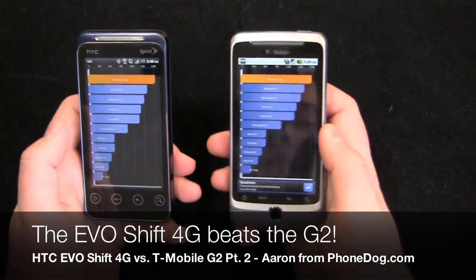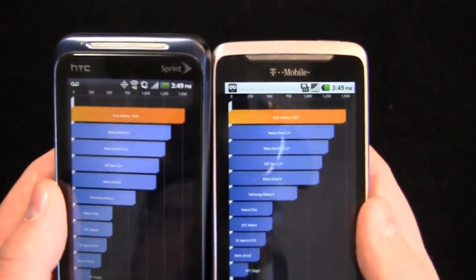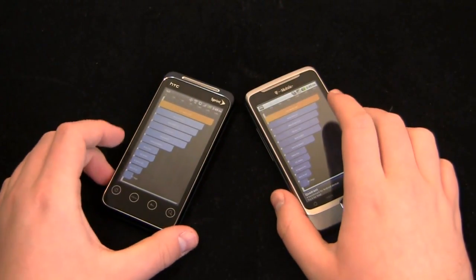The EVO Shift beats out the T-Mobile G2. So it's definitely a 1530. Let me get those up close so you can see, so you're not like, he's lying, he's lying. 1530 to 1501 by 29 points. EVO Shift takes the cake. So kudos to that one.